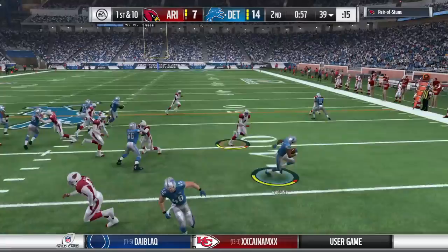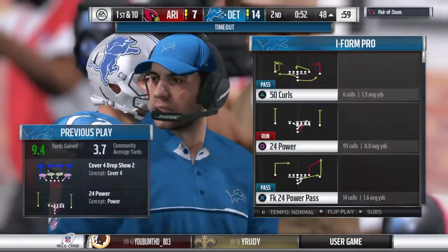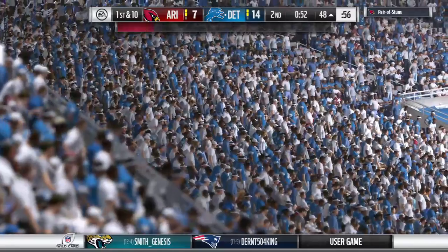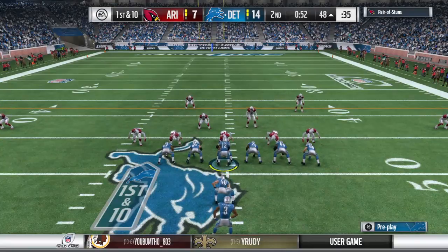They'll give it to him right up the gut. Oh, he's got a little daylight. And he'll be taken down, but not before he gets into enemy territory. Now hold everything here. We're going to get a timeout by the offense. It's just their first, so they'll have 2 remaining here before we get to halftime.